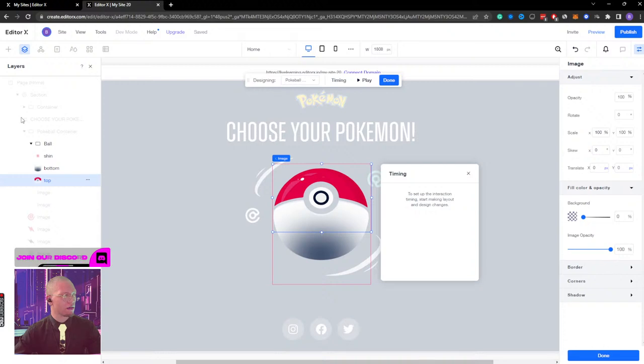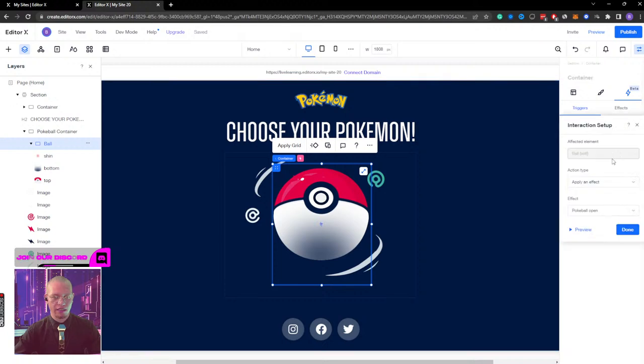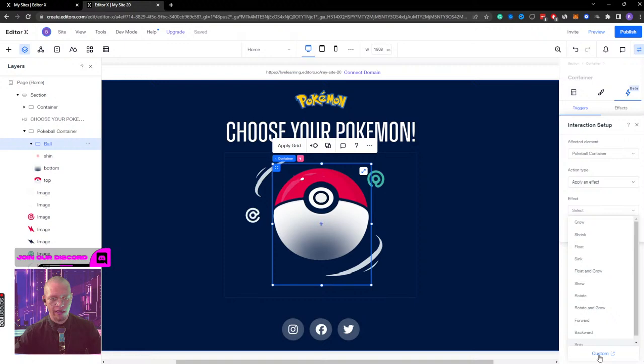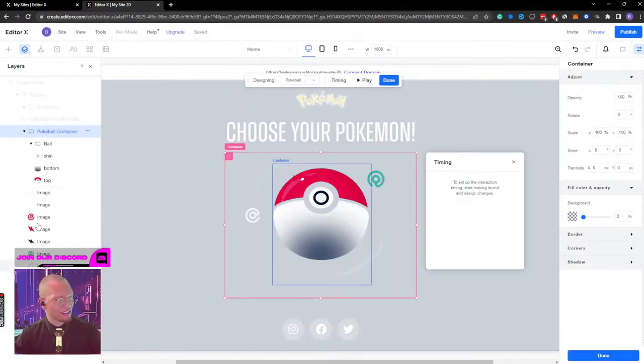Oh, you know what? We're going to do something different. We're going to delete this. New interaction: instead of the ball here, we're going to select this entire Pokeball container so we are able to manipulate not only the Pokeball, but the assets as well. So we're going to select Pokeball container, hit done. Perfect. Select a custom effect. We're going to call this Pokeball open. Now I have access to all these things that I can animate, which is perfect.